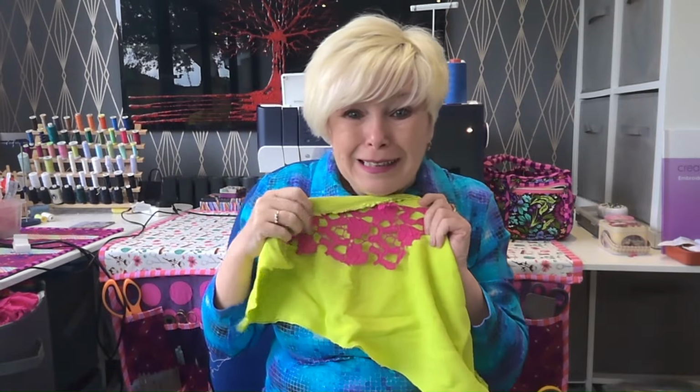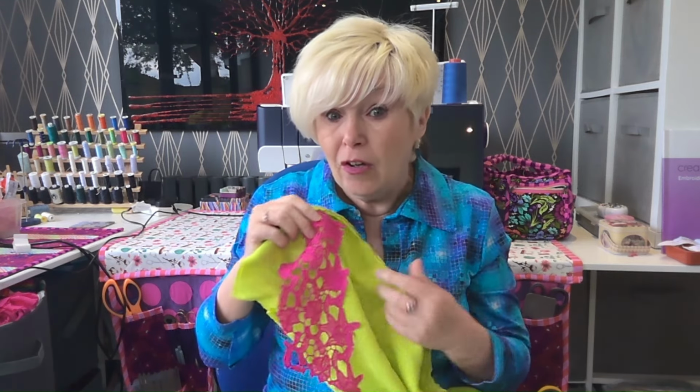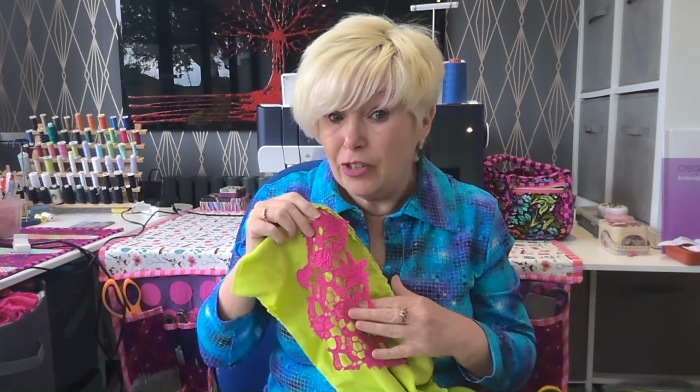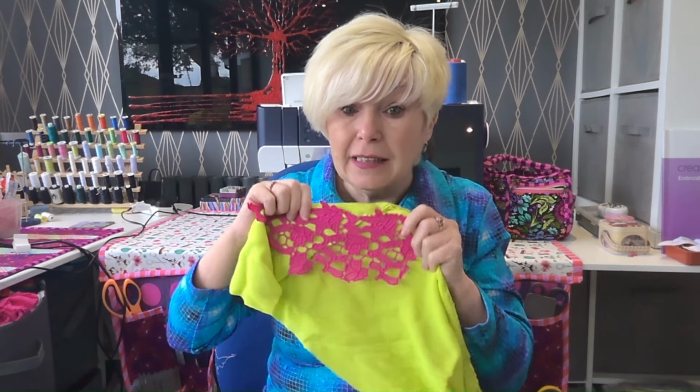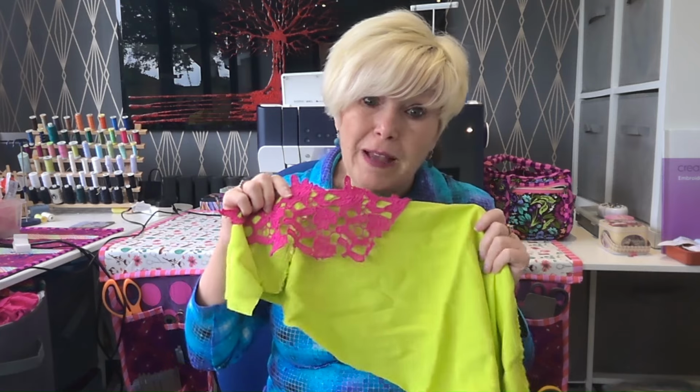You've seen the fabrics, so let's hop to it. Now my plan for my garments, my holiday outfit, was to layer up the pink lace with this viscose crepe. So let's talk about the fabrics first.